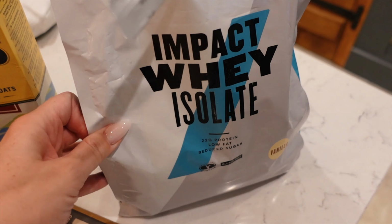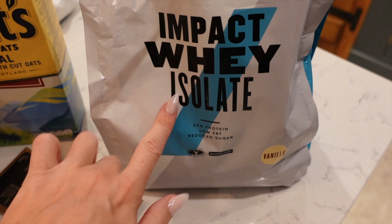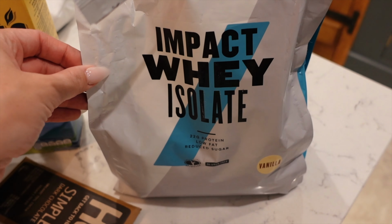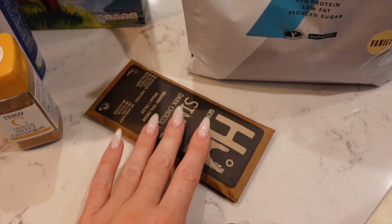So the main ingredient that you're going to need is some protein powder. I use this vanilla whey isolate for my protein. It's really yummy, and it's also just such a great one to buy because you can put it in so many recipes. We've then got some dark chocolate to put on top, any will do.